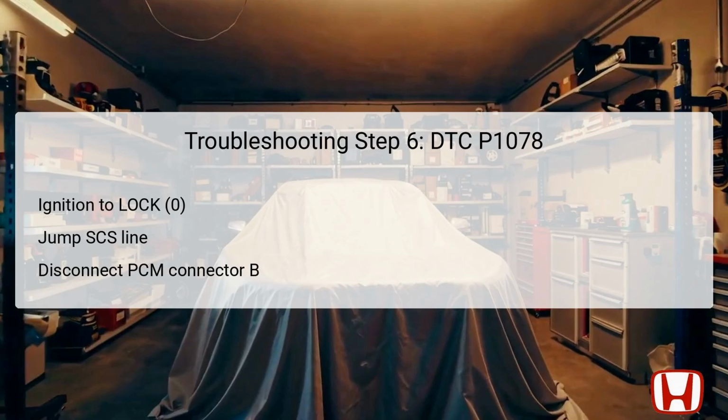Next, disconnect PCM connector B49P, which connects the PCM to a variety of engine sensors and actuators, including the IMT actuator. This disconnection is necessary to isolate the PCM from the diagnostic process, allowing for the following continuity checks. Properly executing this step can prevent complications in further diagnostics.